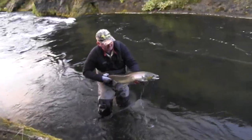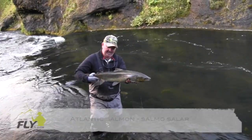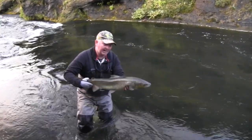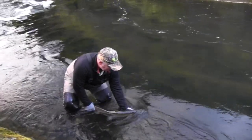We better get her back in, that's heavy. And you estimated how big? 14 pounds. Easy, yeah, that's easy. 12 to 14 pounds. 14, never go under, mate, always up. Well, that's a beauty, but we better get her back in and let her do what she's come up here to do, but that's pretty good.